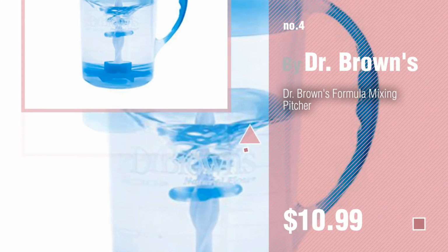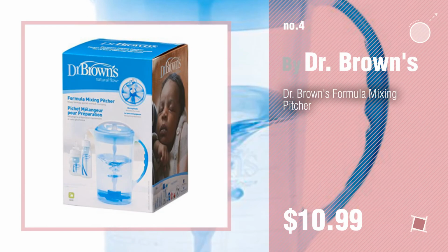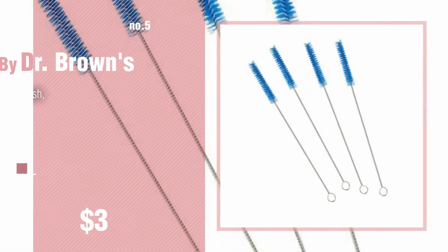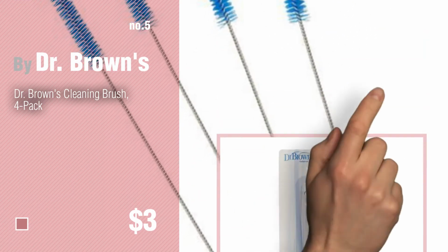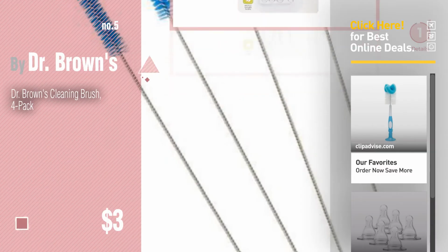Number 4. Number 5, also by Dr. Brown's. Find these Dr. Brown's baby products at up to 70% off by clicking the info circle.